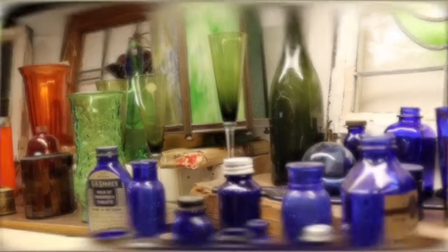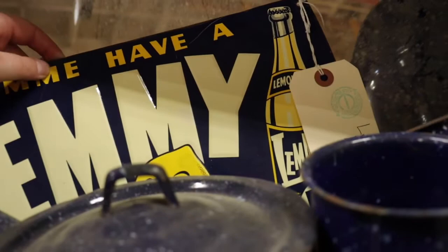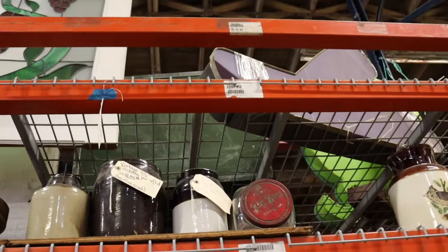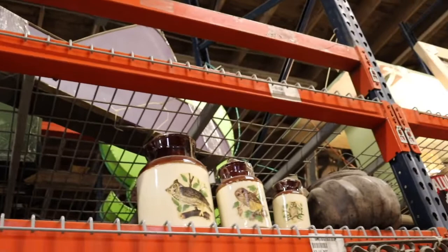And one of the other things that I love here is this Lemmy sign. This is Lemmy. Have a Lemmy. Lemonade. How cool is that? And it's priced at $75, which is a great price for that tin. I always think of Patrick when I see these salt pigs, vintage crocks. He loves them. Trusty Huckster Mercantile. He has a great collection on top of his piano, and these are just fabulous. And then, of course, Carrie and Kim with the McCoy owl canisters.